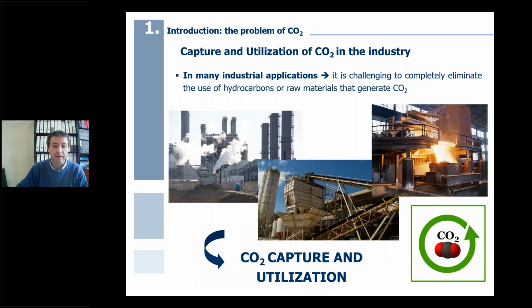It is important to be aware that in many industrial applications, it can be challenging to contemplate completely eliminating the use of hydrocarbons or raw materials that generate CO2. For example, in the production of electrical energy using fossil fuels, or in the cement and steel manufacturing industries, the use of hydrocarbons or raw materials with CO2 emissions is an intrinsic part of the process. In cases like this, for industries in sectors where decarbonization is challenging, carbon capture and utilization technologies appear as a promising opportunity to transform these challenges into sustainable solutions.